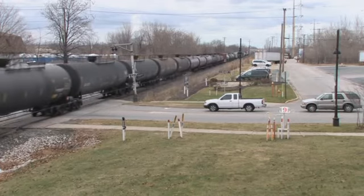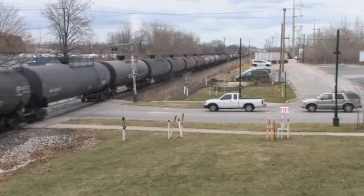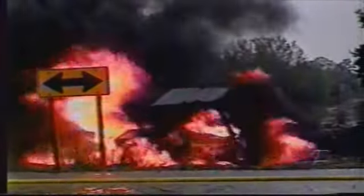If there's a refined products pipeline release, the products may change during the course of the release. Gasoline vapor is heavier than air. It has an explosive range of 1.4% on the low end to 7.6% on the high end.